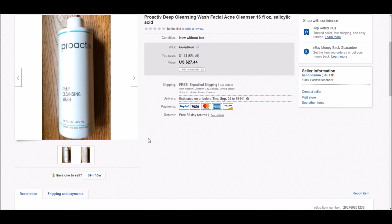So if you look at comparable items to this, you'll see that I actually sold mine. I don't want to say significantly cheaper than the competition, but enough of a difference in price to where it's noticeable. I think the original comps on this were somewhere between $33 and $38, and I sold my bottle for $27.44. The reason why I did that is because the expiration date is September of 2019. So when I listed this item, it was within 30 days or a little bit more, maybe 5 weeks of being past the expiration date.